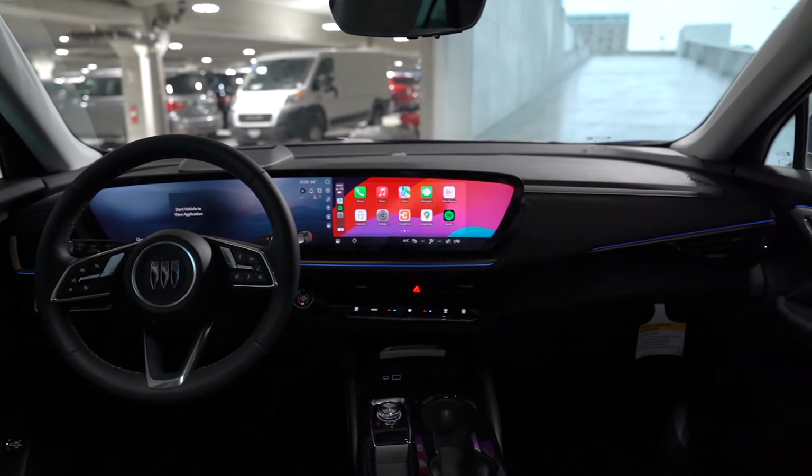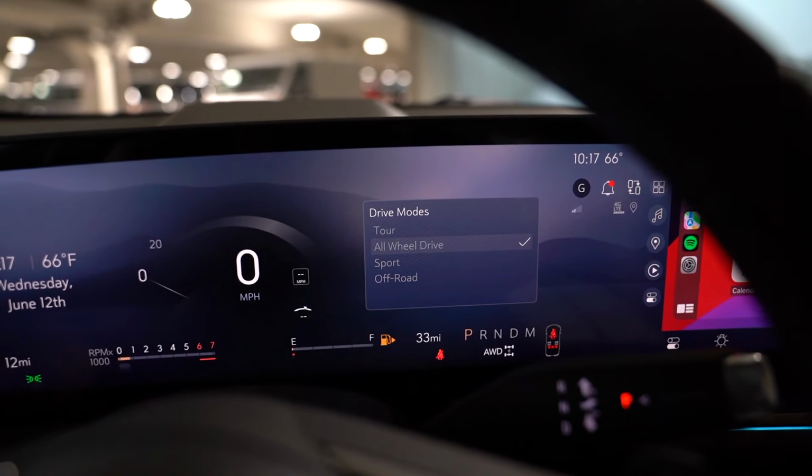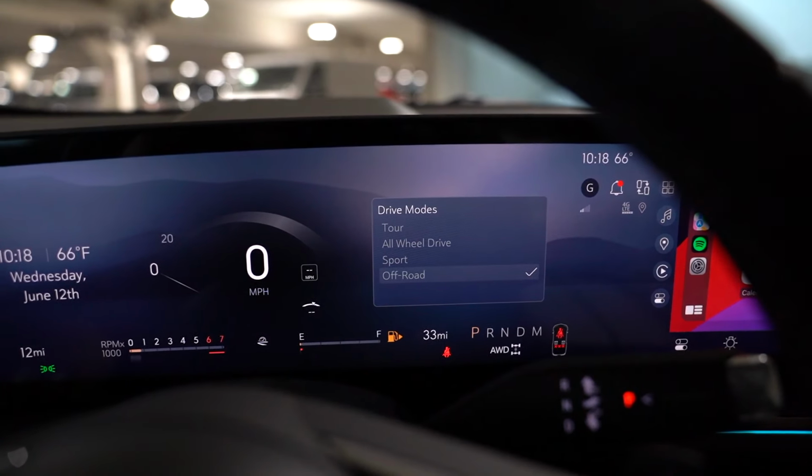Now there are a few different drive modes you can select. So if you click the little button on the side, it'll go to all-wheel drive, sport, or the off-road mode, or just the regular tour. That would be kind of the standard mode for the vehicle.